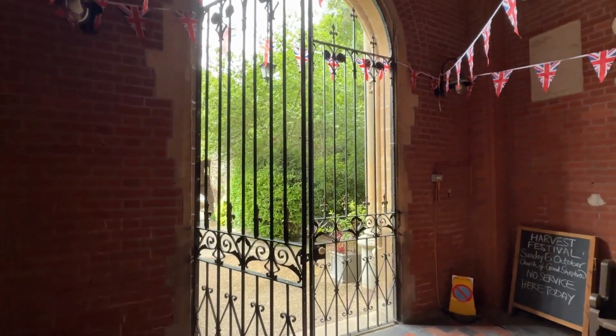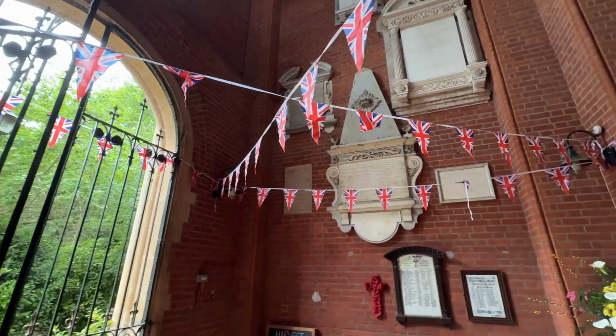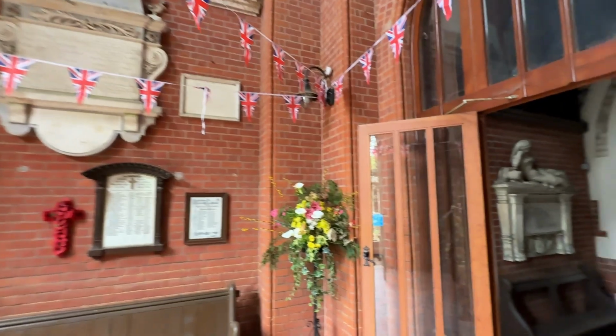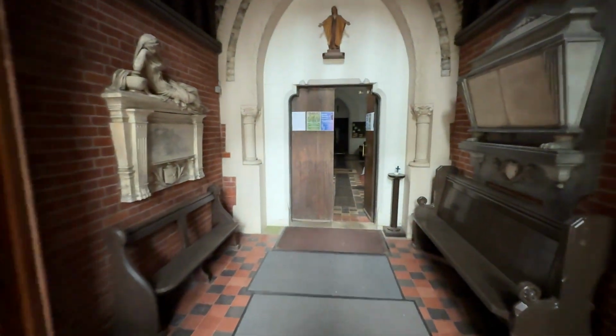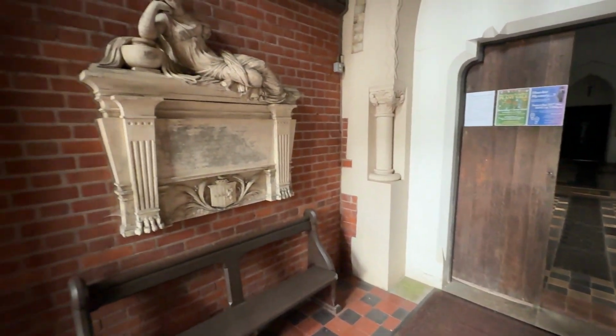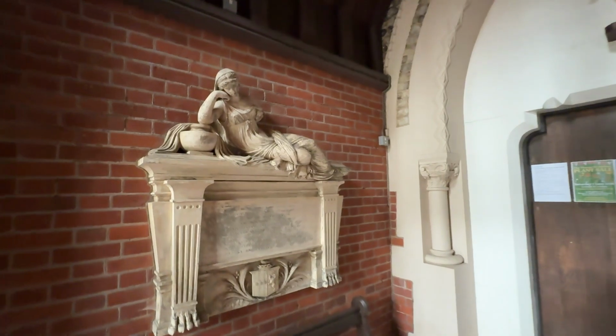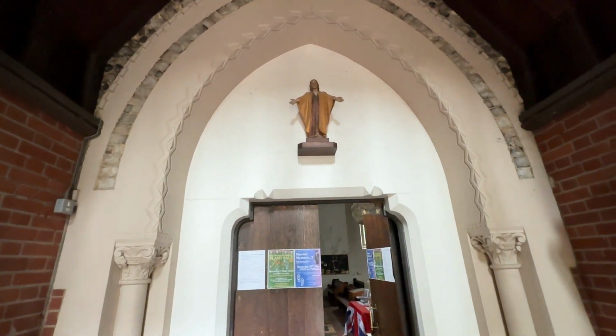So I think I've kind of got the church to myself at the moment. So we'll have a quick little skate around. Love the flags. So we'll come into this bit here. Nice hallway. And as you can see, love all these parts. Looks like more modern brick, that one. But love the entrance, that's great.